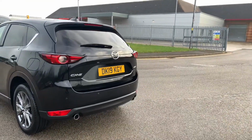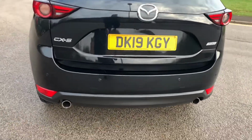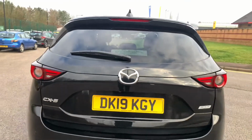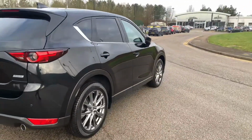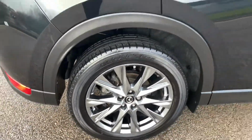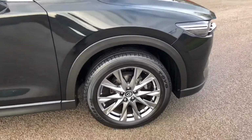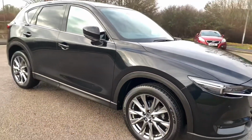Moving on to the rear, you've got your dual exhaust, giving you that sporty look to this SUV. There's your rear sensors, and then there is your reversing camera just there as well. Moving on to the side. Again, same details on the other side, but the main thing from this side is finishing off the general condition side of the video, which, as you can see, the vehicle is spotless. So a great example of the CX-5.